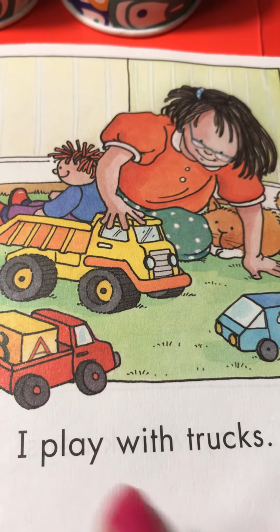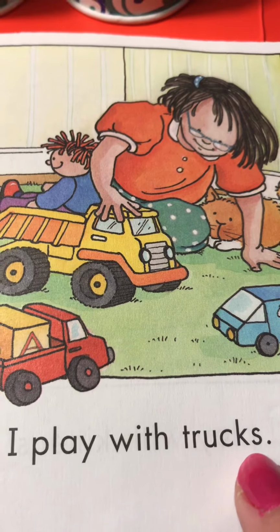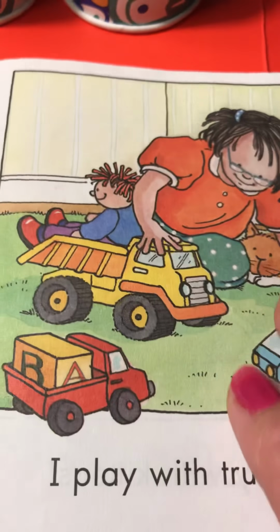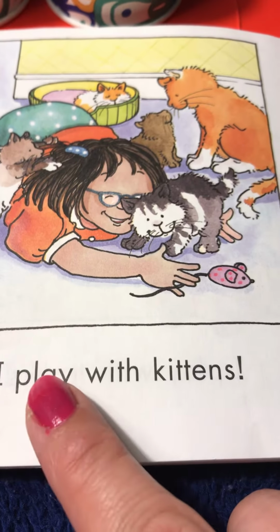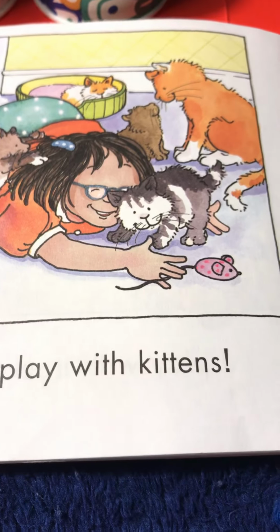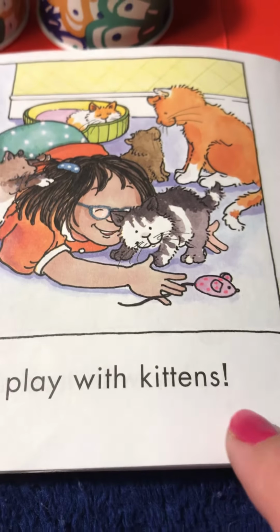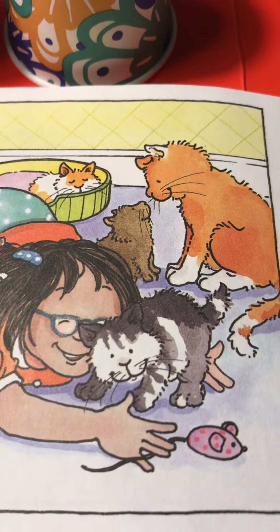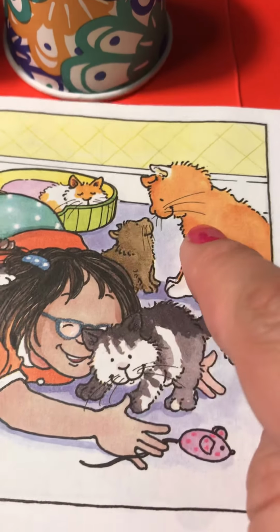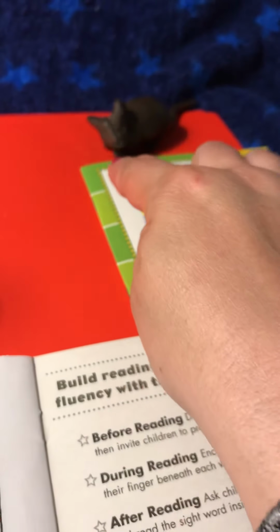I play with trucks. Trucks. I play with kittens. Kittens. That's the best toy of all. They're the best fun. Look at all those cats. 1, 2, 3, 4. That is not a cat. That is a mouse. Like my mouse over there.